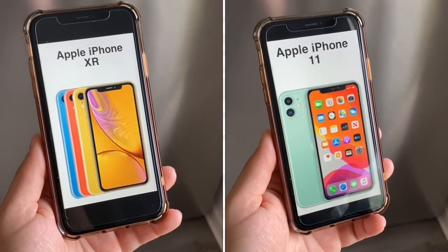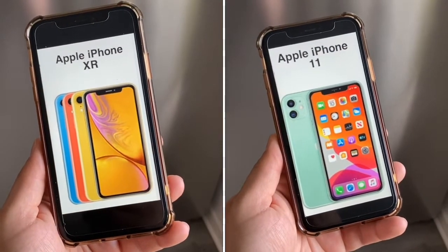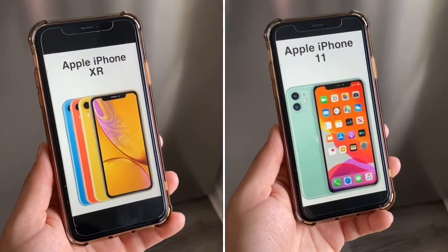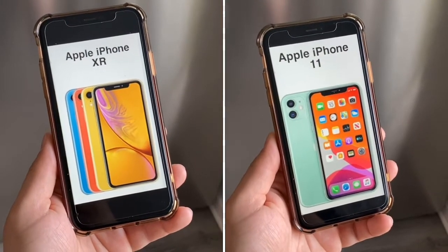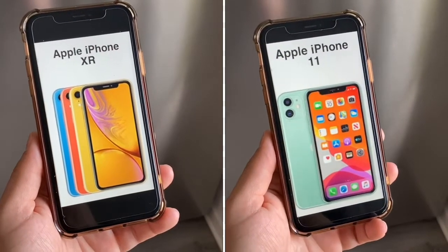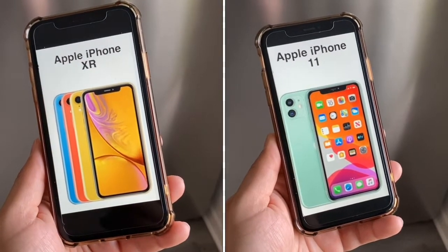Both of these phones have good cameras on them. The iPhone XR has a single 12 megapixel camera, but the iPhone 11 has a dual camera setup. It has a 12 megapixel main camera and a 12 megapixel ultra wide. So that's the main difference between these two phones. The most noticeable difference on the outside and the inside is probably going to be the camera. You have an extra camera, so they added an ultra wide lens on the back of the device.